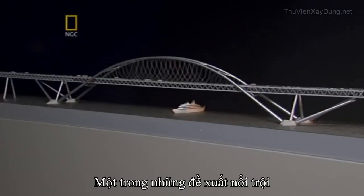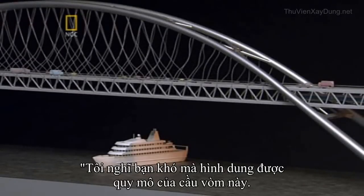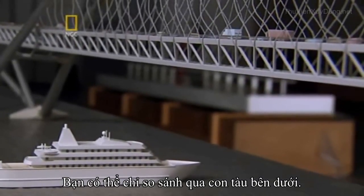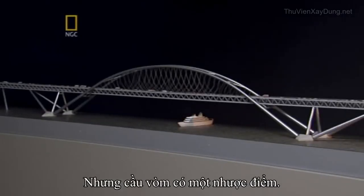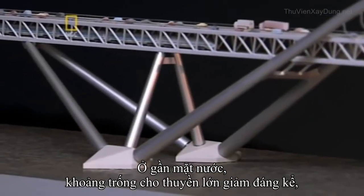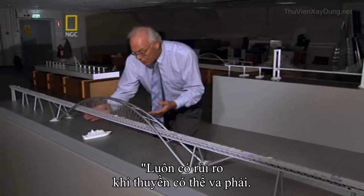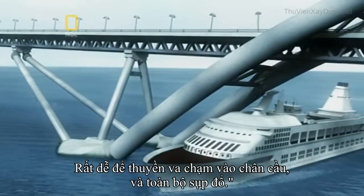One of the most spectacular proposals was to build the largest arch bridge in the world. I think you don't really get an idea of the magnitude of this arch. You might get it from the ship going underneath, but it really is big. It would be a monument of some kind. But arch bridges have an Achilles heel. As the arch sweeps down towards the water, the clearance for large ships decreases, eventually to nothing. You always run the risk that a ship could get in there, and therefore you have the risk of hitting the bottom part of the arch, and then the whole thing collapses.